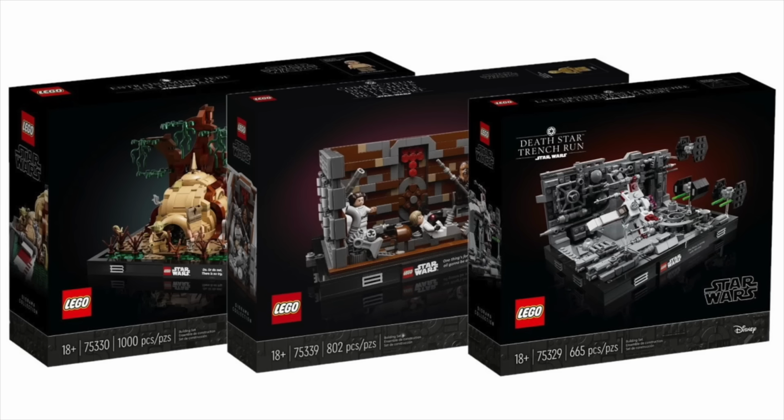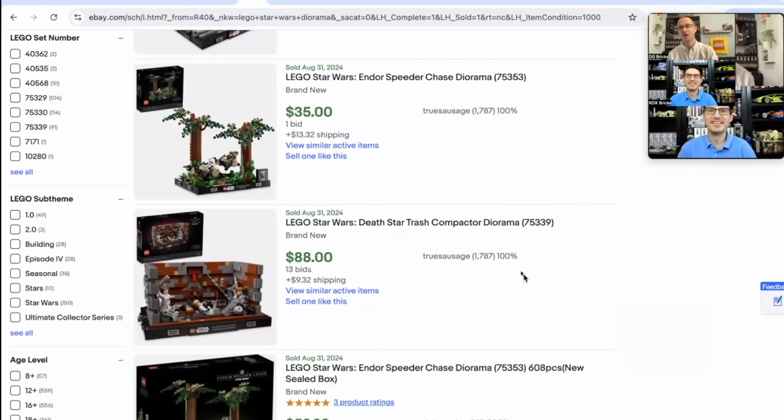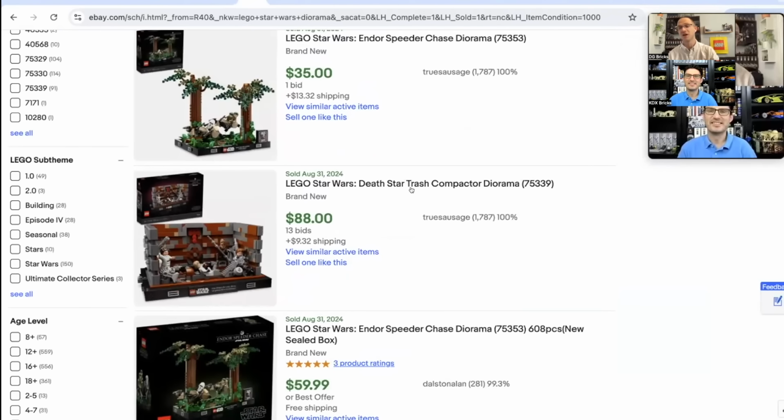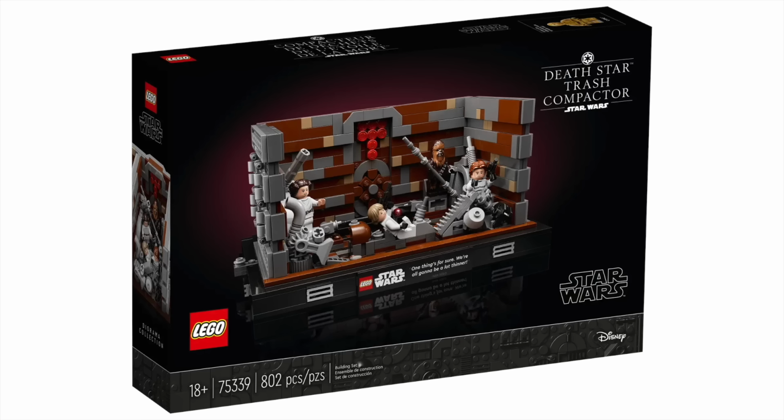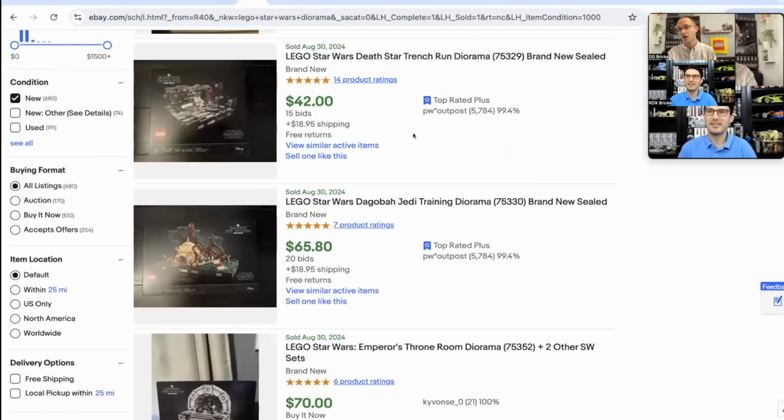And I gotta say, looking at the first dioramas that retired now 9 months ago, what are the preliminary results? Every single one of them selling under MSRP, including Trash Compactor Diorama, which I was really excited about. I thought this set would do very well, being a Walmart exclusive, being limited in supply, and almost never being put on sale. But here we are.